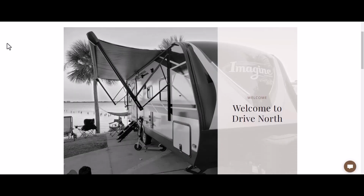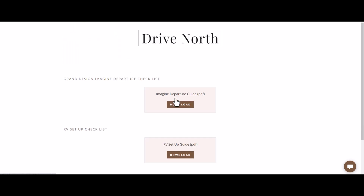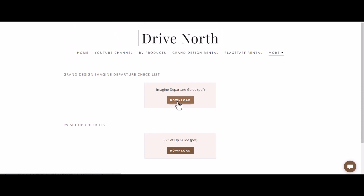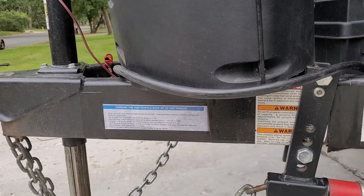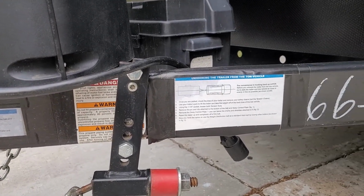Along those lines, we put together setup and departure checklists that we've laminated and put in each camper. And then I also put them on my website so people can check them out in advance or while they're on the road. In fact, if you're renting out your camper and want to download a copy and use it for your rig or as a template to create your own list, feel free to do so. I also printed out, laminated, and taped to the frame of each camper by the hitch instructions on how to use our weight distribution system.